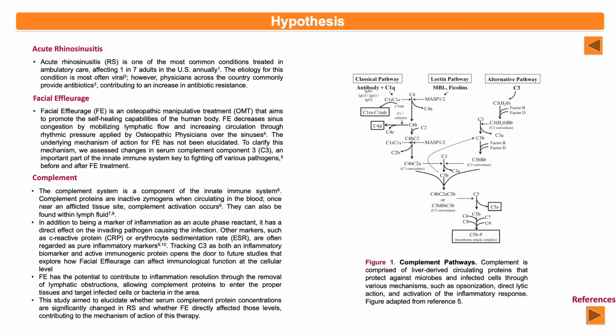Facial effleurage is an osteopathic manipulative treatment, or OMT, with the overall purpose of mobilizing lymph and increasing circulation within a localized area. Another function is to decrease obstruction and pain, especially in the context of acute rhinosinusitis. The mechanism of action of facial effleurage has yet to be clarified and verified in clinical studies.